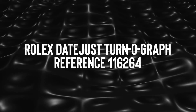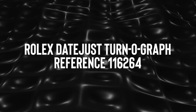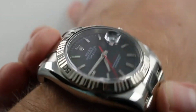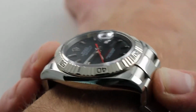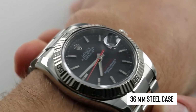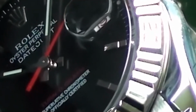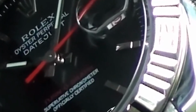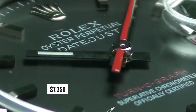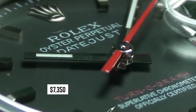Rolex Datejust Turn-O-Graph, Reference 116264. Switching lanes, let's delve into the Rolex Datejust Turn-O-Graph Reference 116264. This one spices things up with a 36mm steel case, a striking white dial highlighted by a playful red second hand and a red date indicator. It's a snazzy piece currently priced at about $7,350, which is a steal.